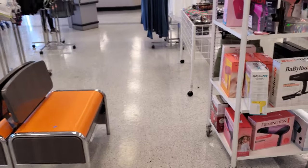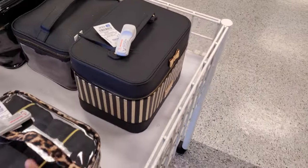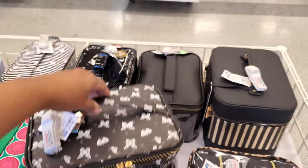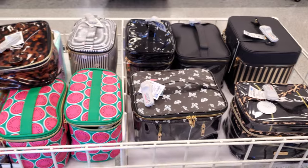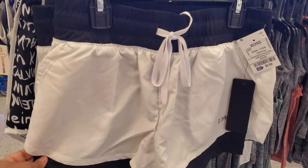I walked in, I found a little bit of new makeup bags. Some with the bow are $19. Zipper on top, they have a butterfly print. This one's $15. You get two on the inside. These make great Christmas gifts too. The Juicy Couture one we've seen, those are $8. A little bit of denim. They have a lot of workout shorts up front. Those are $9.